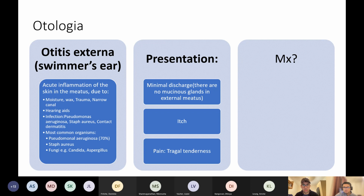So presentation: minimal discharge. The reason there's not a lot of discharge in otitis externa is because there are just not the glands to produce it. So you're not going to get a lot of discharge. If there is, it'll be very, very thin mucus discharge rather than anything else. It will be very itchy. You might see them pulling on it sometimes, or scratching it or moving it around. And tragal tenderness.